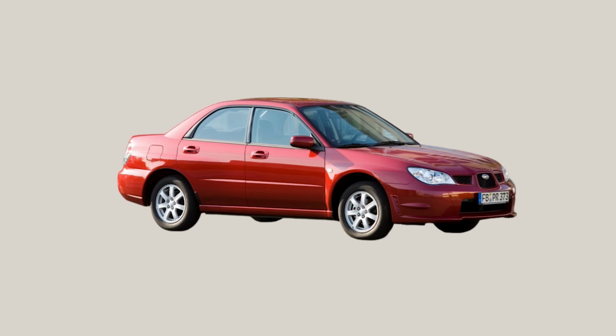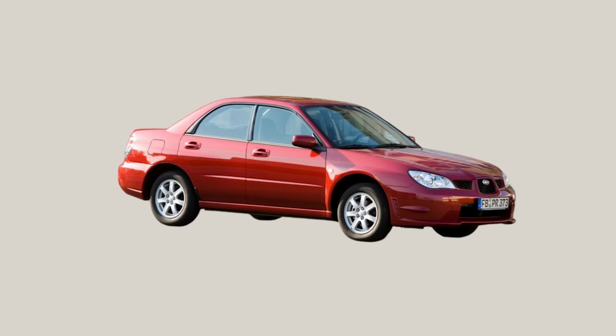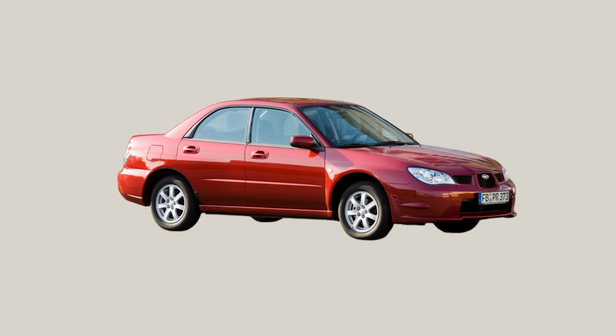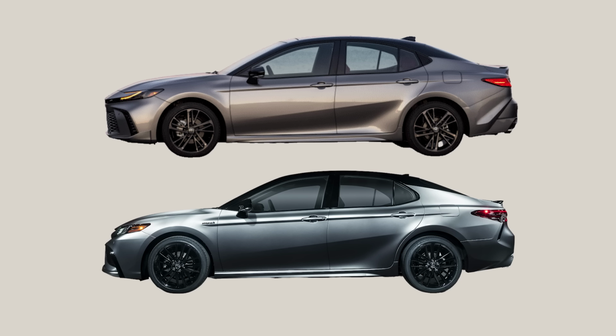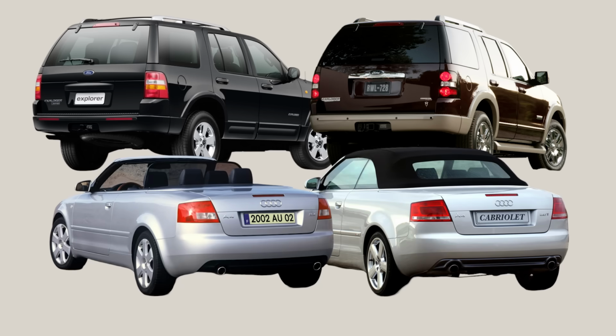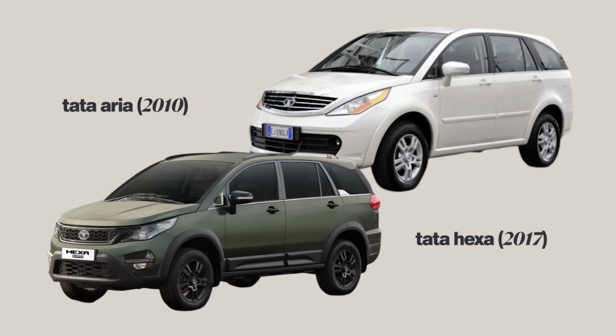Going back to the Impreza's final facelift, both the exterior design and even engine selection were updated, and while in this case Subaru did refer to it as a simple update, other car makers have resorted, in the past and present, to selling mid-cycle updates as all new models. The new Camry, for instance. You've got the same platform, the same drivetrain options, and even exterior panels as the old one. Other examples include the likes of the Ford Explorer or the Audi A4 or the Tata Aria, which was reworked and then renamed to the Tata Hexa.